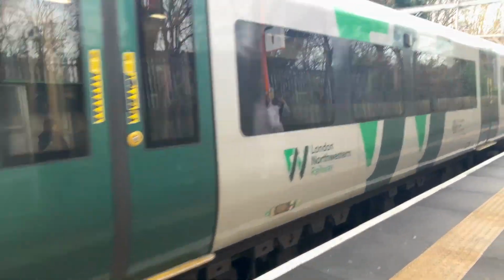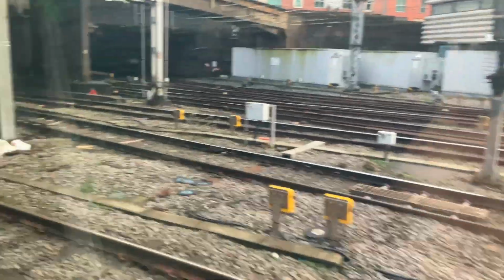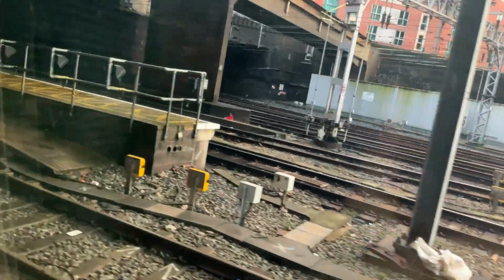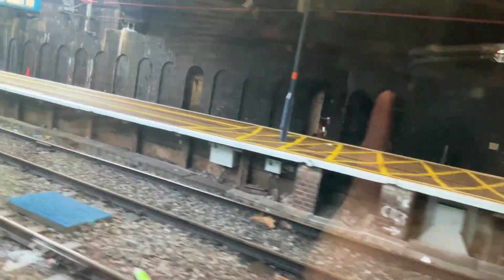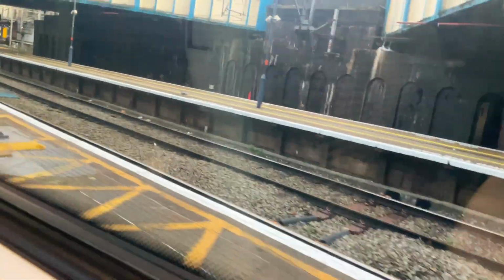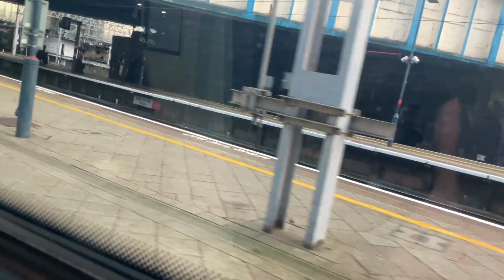A refurbished Desiro. Our first trip on a refurb. Let's give it our best shot. Let's get on. Here we are approaching Birmingham New Street, the 1611 from Blockswich and Rugeley Trent Valley.